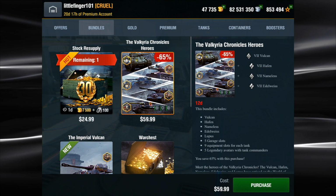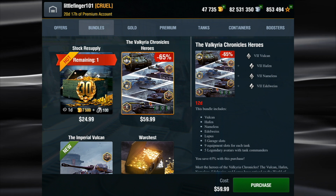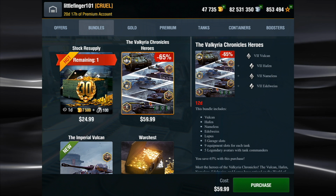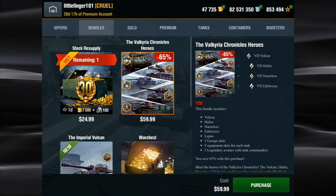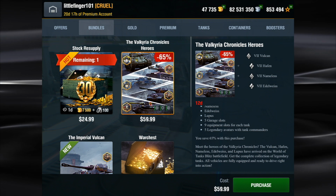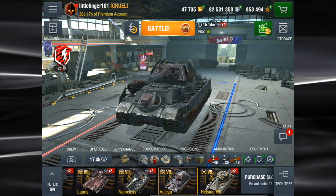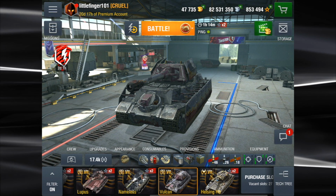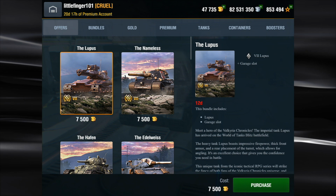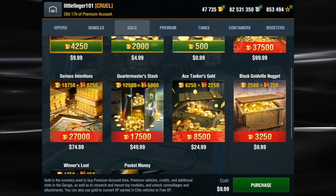Now, as you know, if you've seen my garage or me playing, I have the Lupus, Nameless, and Edelweiss already. Three really good, fun, all very different tanks. So obviously for $60, I'm picking up the Haven and the Vulcan, and I'm getting the 9 slots of equipment filled up on those, plus 4,500 gold for the tanks that I already had. But yeah, it was a bit steep, especially for these tanks, in my opinion, at about $30 each. The other tanks right now, if you go to the shop, are 7,500 gold, which is less than $25.